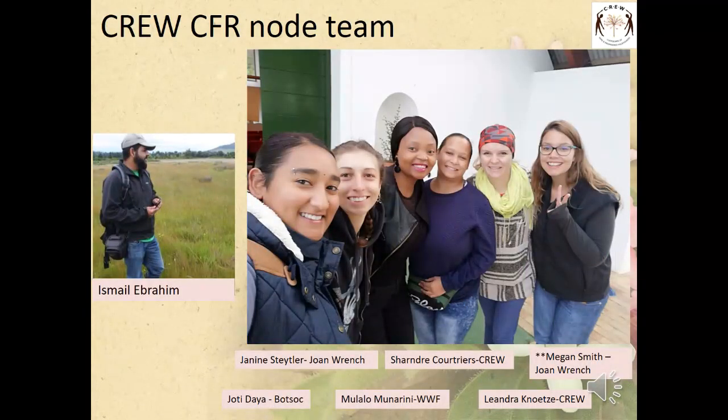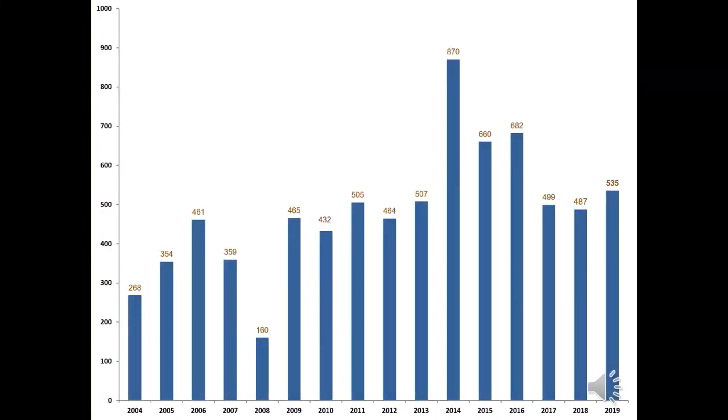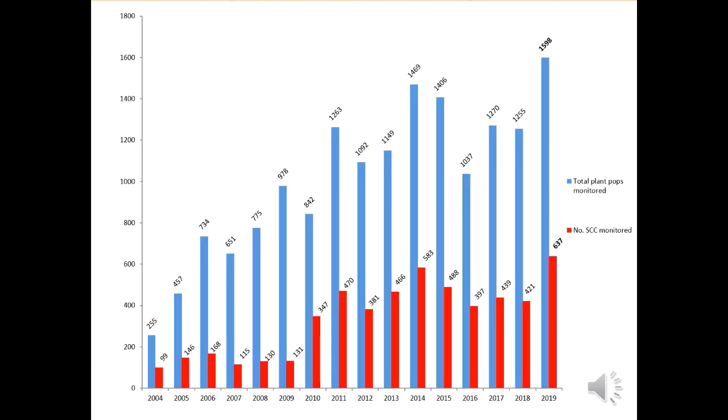So to start off with the CREW team, there was myself of course, and then we had 6 interns last year. Each of the interns had their own projects that they worked on and had an area of focus to monitor last year. Looking at the data that we collected over the last year, in 2019 we submitted 535 site record sheets, and on the species front we collected data on 637 species, which was a fantastic achievement for us, and this was mainly due to the iNaturalist CREW site sheet project that we launched last year.